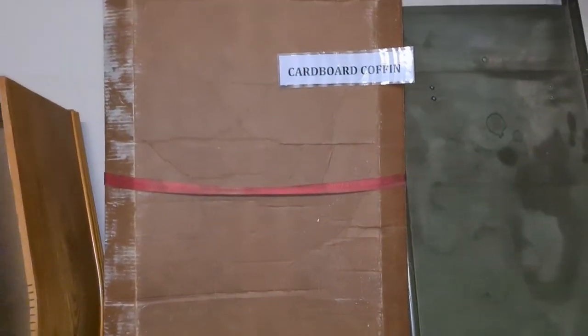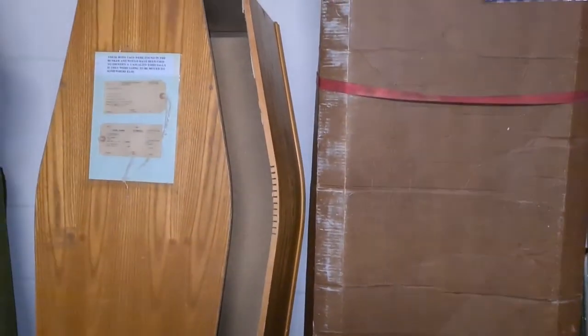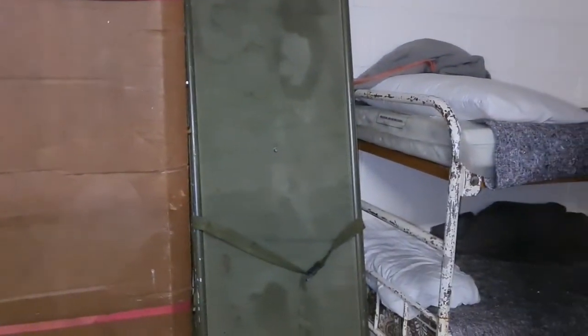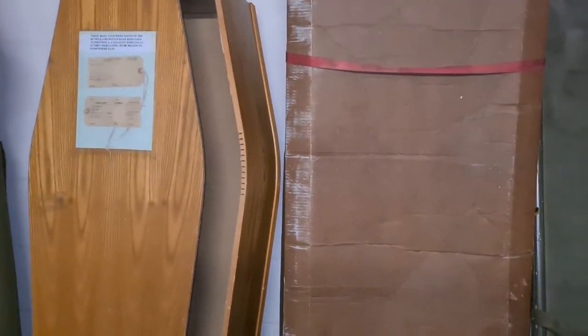Oh, this is what I'm getting when I die. Cardboard coffin. It's just a large shoebox. It's free, isn't it? I was going to say I'll stand in that and do a joke. I was going to do it to you, but it's now shut. And you have to be small as well. You're way taller than that. Superstitious, you know, as well.